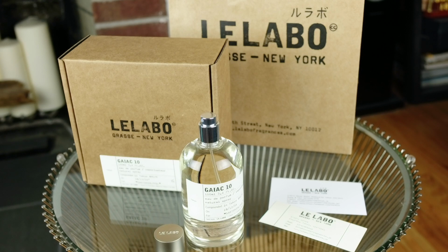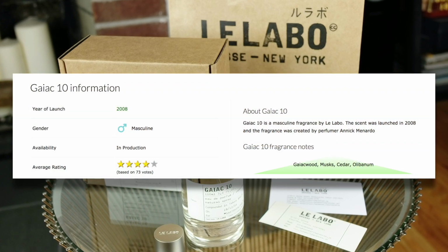This scent is definitely pretty strong. So I was trying to look up what the notes are, and Base Notes, which is one of my favorite websites for finding information about fragrances, said that this was produced back in 2008. So if Base Notes is correct, this is a 10-year-old fragrance. And the notes list Gaiac wood as one of the top ingredients with musk, cedar, and olibanum.